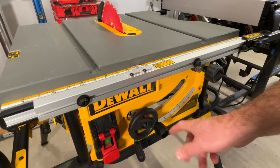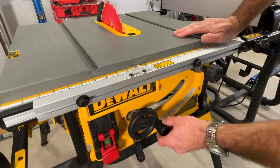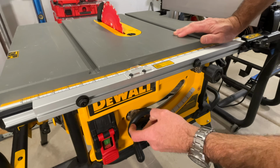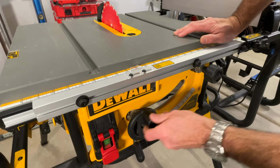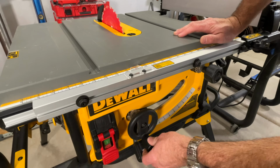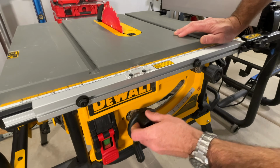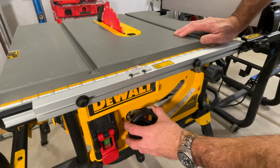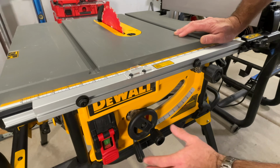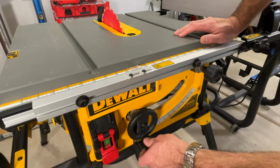The blade controls on these two saws are very different also. This one has this plastic knob. It doesn't lock. So this is blade down, this is blade up, and you can hear there's like a detent, and it stops. And while there's no way to lock this solid, I have never seen it move while I've used it. So you have blade down, blade up.